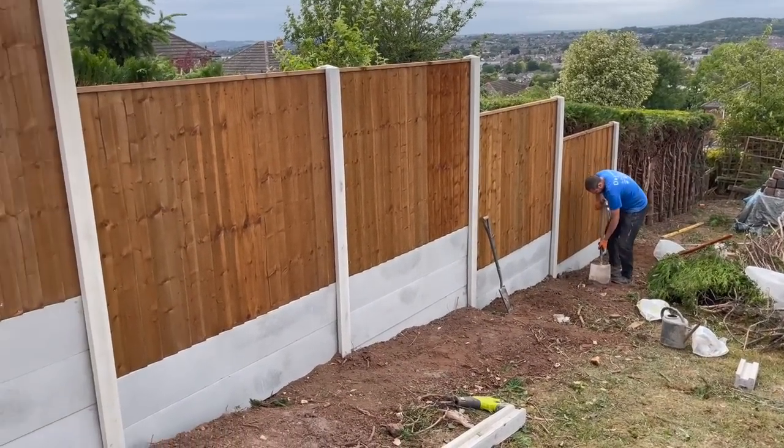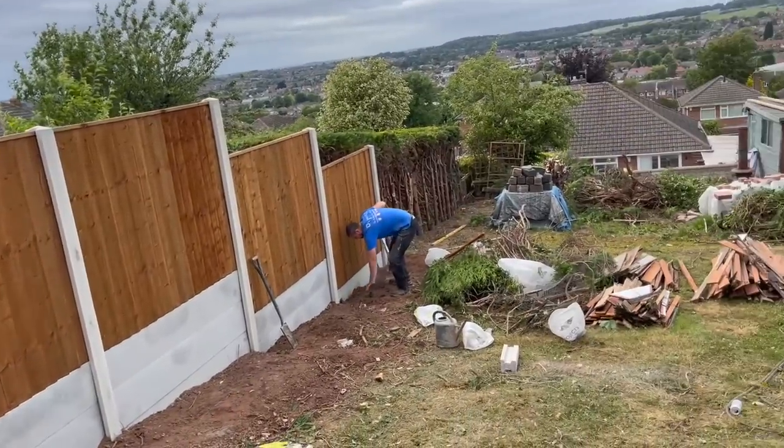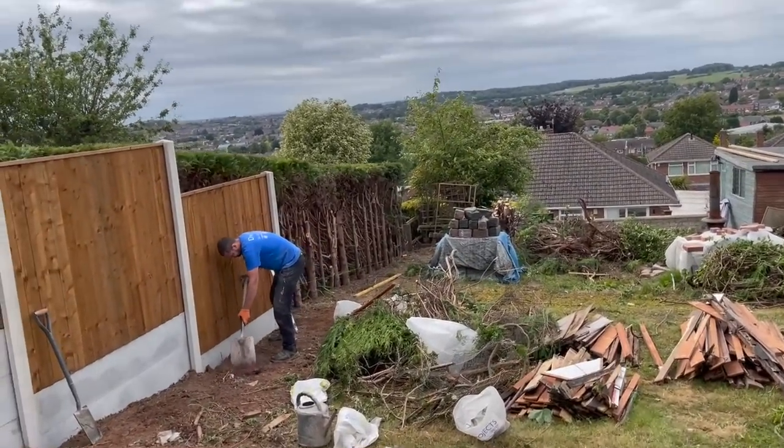Every time I go to film, the wind picks up, which is bloody typical, but we are in a wind trap, so we can't moan.